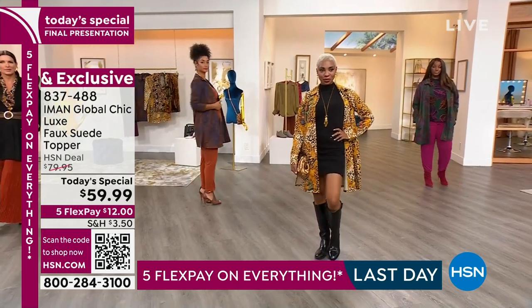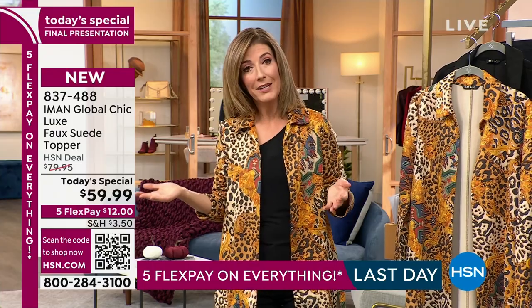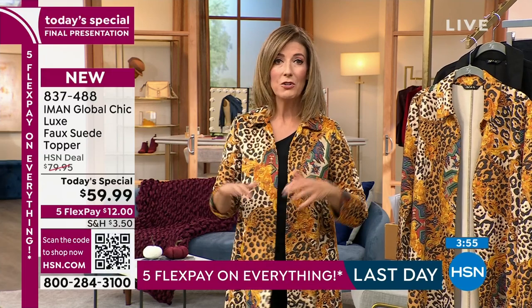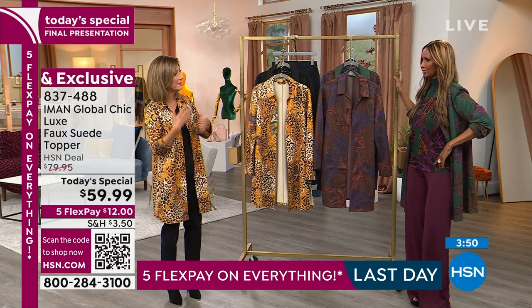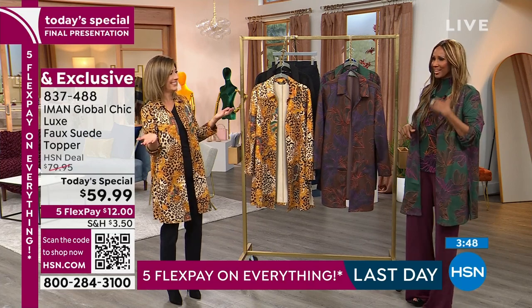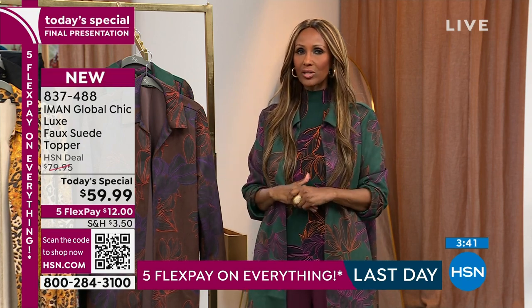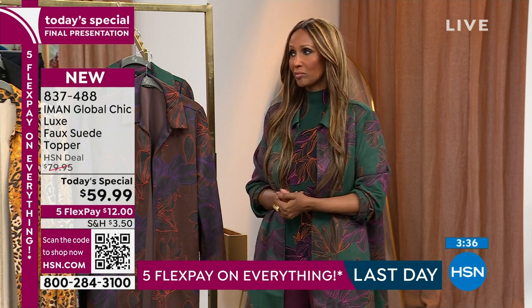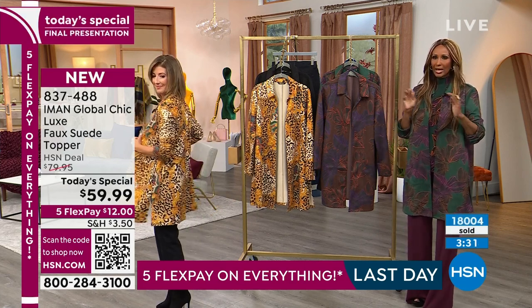This is also machine washable. So unlike other suede toppers that are out there, they might be heavy, they might be hot, they might be stiff, and they will probably need to be dry cleaned. And you certainly can't wear them without spilling something, right? As soon as you wear suede, you find you're the most clumsy person in the world. Yes, and it's very expensive to clean. Leather and suede is very difficult and very expensive to clean at the dry cleaner. They'll charge you a ton of money if you spill something on it. This is machine washable, easy to care for, and hang to dry.